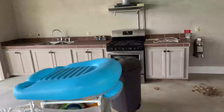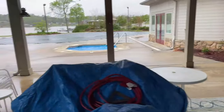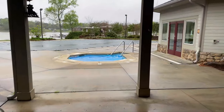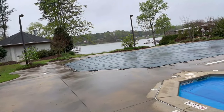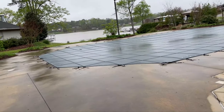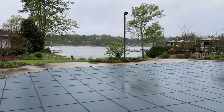All right, so in the pool area is a stove, an ice maker, sink, all sorts of different stuff, obviously chairs and stuff. Hot tub that right now has a cover on it, and then the pool, which is closed for the winter, although the pool is heated. So, and from the pool, check out that view.